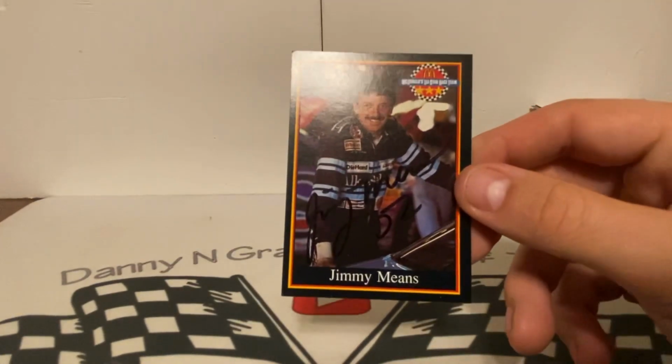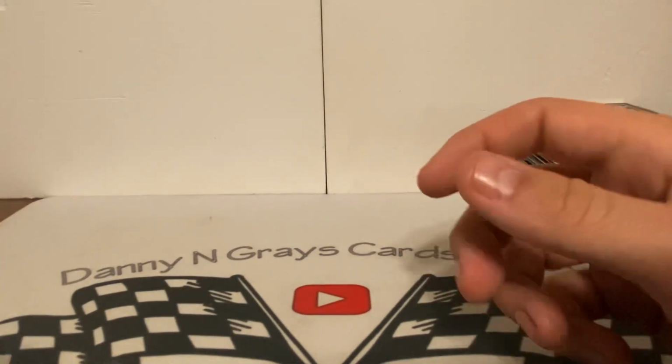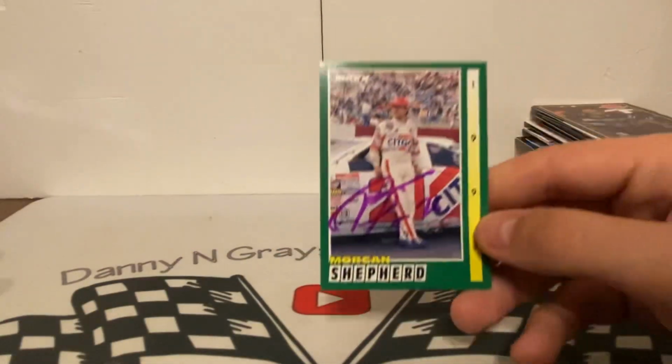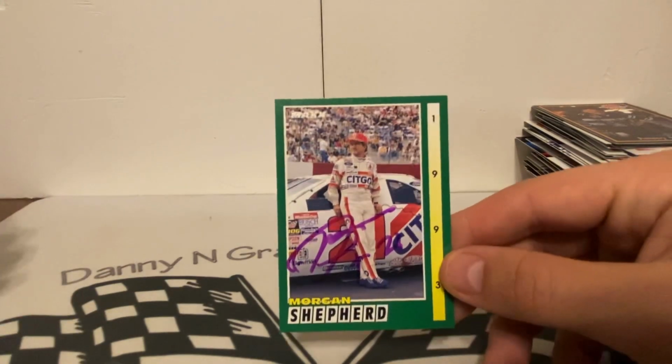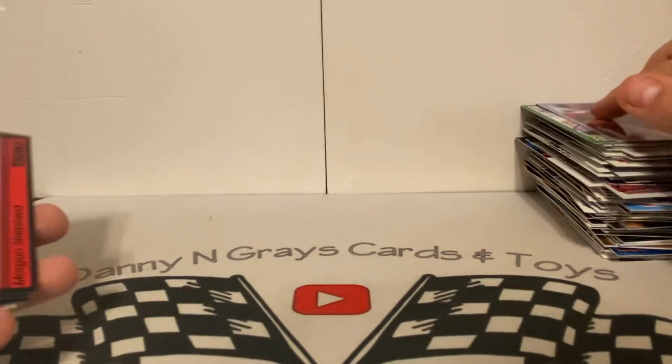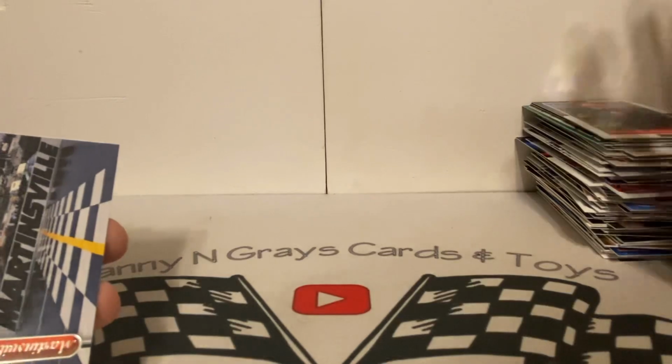I only had brought one. I've got other Jimmy Means, but I was not searching for them, and got him. Got Morgan Shepherd. I always bring those to Martinsville. I have for the longest time. We used to get him and then kind of didn't. So I've crossed off some stuff in my sets, and I'm really happy that I did with getting Morgan Shepherd. So there's that. And I got him in the Optic set for the 21 Donruss.